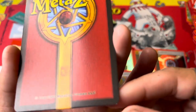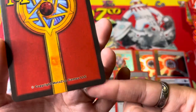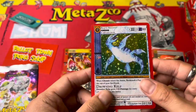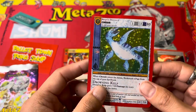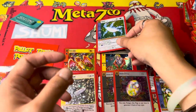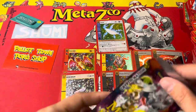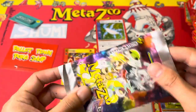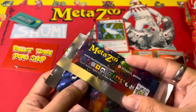Oh no! She's a little damaged down here, a little whitening on the corner, but it's okay. I'll still grade her and put her in a nice protective slab. Let's put her up there. And guys, alright, let's finish this off. Let's see if we can hit that secret rare card that a lot of people have been talking about.